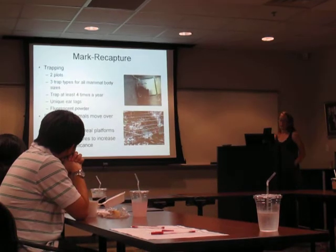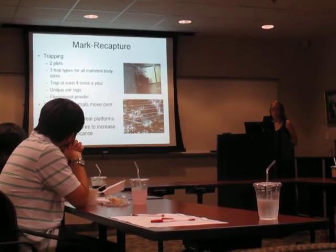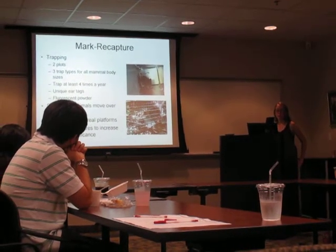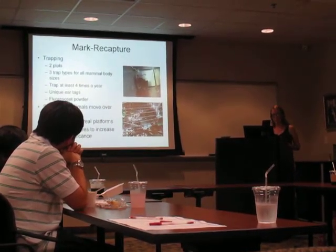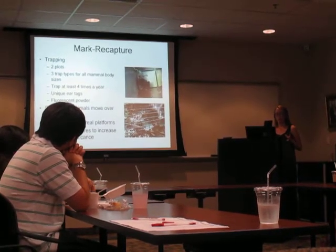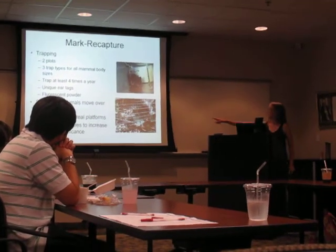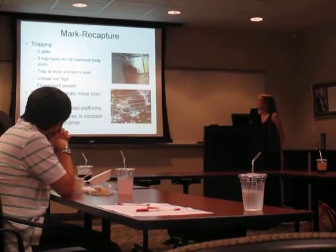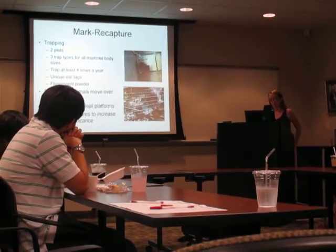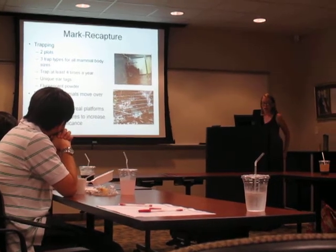For the actual part that involves the small mammals is a technique called mark recapture. It's a method of trapping. There are different types of traps based on what kind of animals we're trying to attract. So we have the little ones you can't see into for the mice, and then the larger ones like down here for larger animals like squirrels. And we try to trap at least 4 times a year. I've only gone once so far because the rain's been a little bit of a pain.